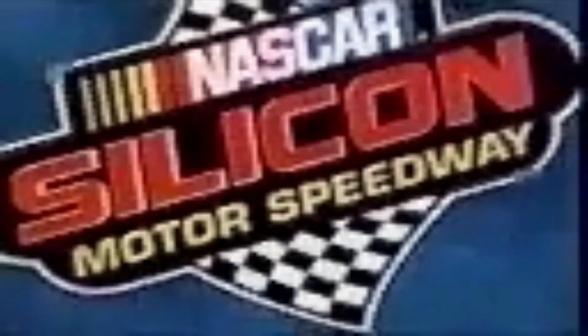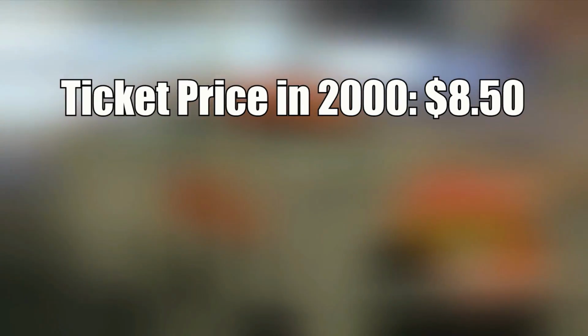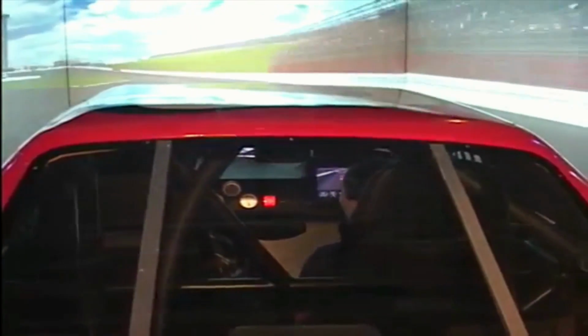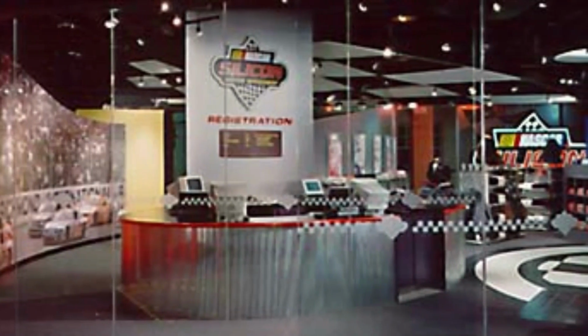Now that we talked about how Silicon Motor Speedway came to be, let's talk about how it basically worked. Tickets for the rides at Silicon Motor Speedway would be costing $8.50, which, adjusting for inflation today, would be about $15. And while that might sound like a lot, you're basically running a 12-lap race in the high-tech racing simulator, so it's worth it. Then once you buy your ticket, you head to the registration area.